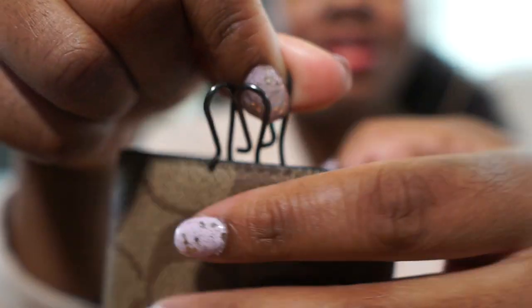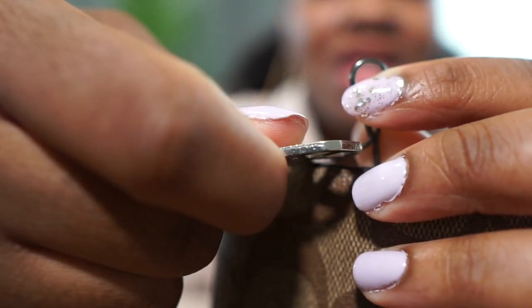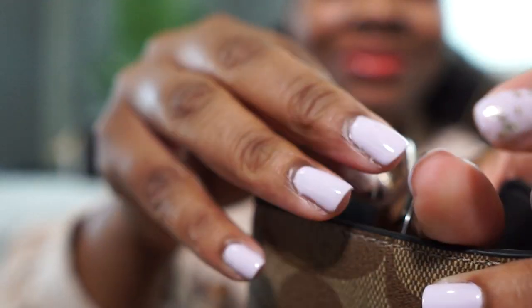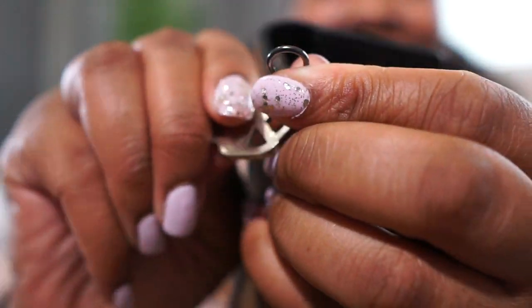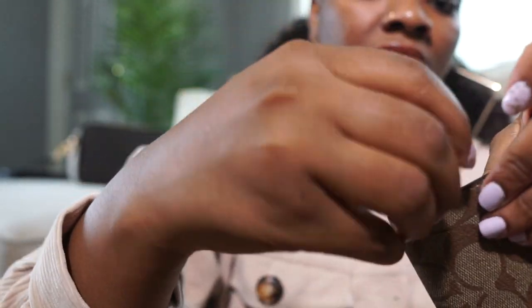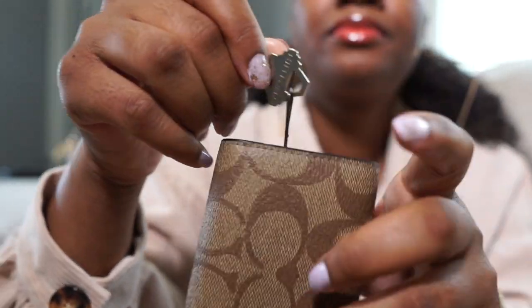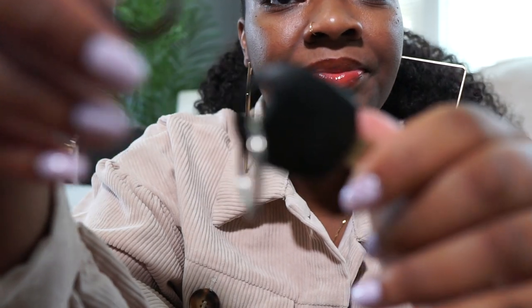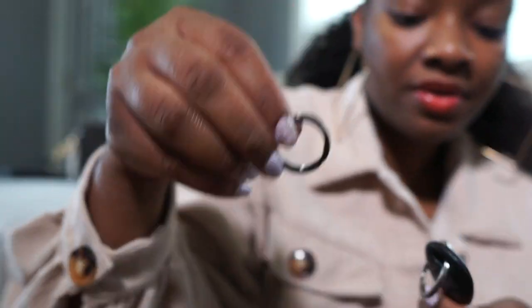So I'm going to put my keys on here. So basically you just shove it in there. That's the best way that I can describe it. I'm struggling. Bear with me, guys. And there you go. It's on there. I only got 4 keys. Well, 5 technically. But we'll get to that in a minute. Okay, and then we're going to put the gunmetal key ring on my car key. So this is my car key. And then I'm going to put the gunmetal key ring on there.